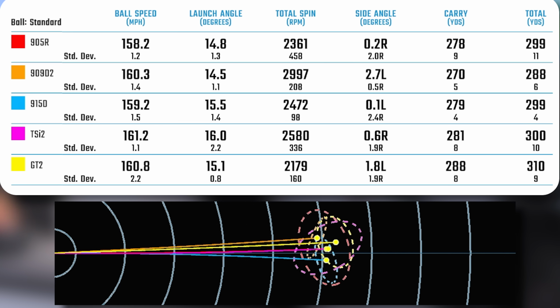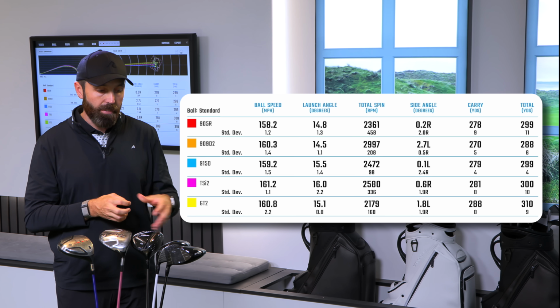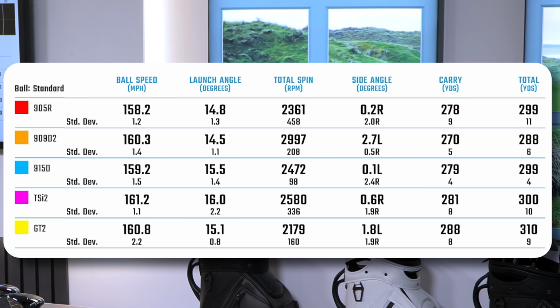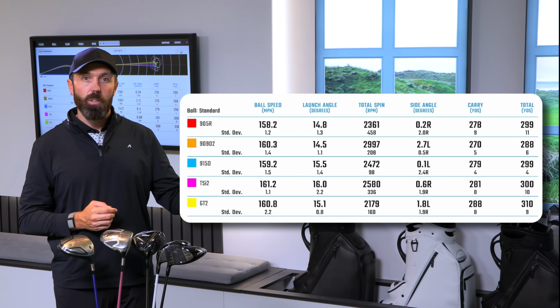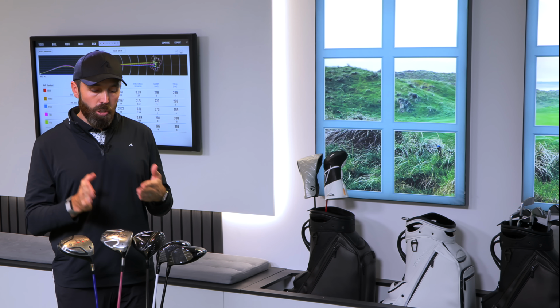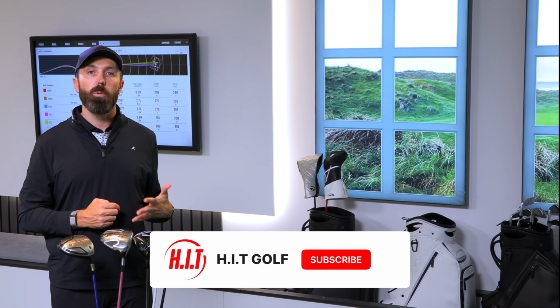The most accurate was actually the Titleist TSi2. That had the best dispersion. It was really, really impressive. And then GT2, longest hitting, and to be honest, quite a big jump. Like from TSi2, which again, I don't think it was the most popular driver in 2020. We've seen a 7-yard improvement, like a huge leap. So is there a difference? Yes. Will you see version by version? No. But every 3 versions, you'll definitely see noticeable differences.